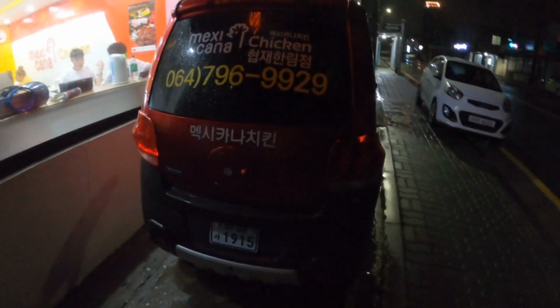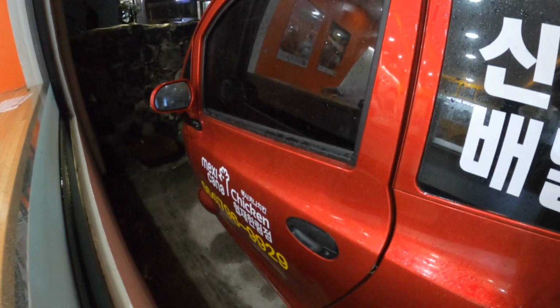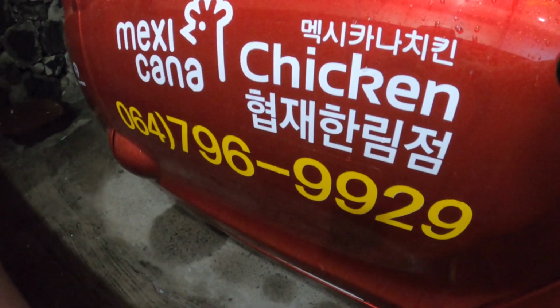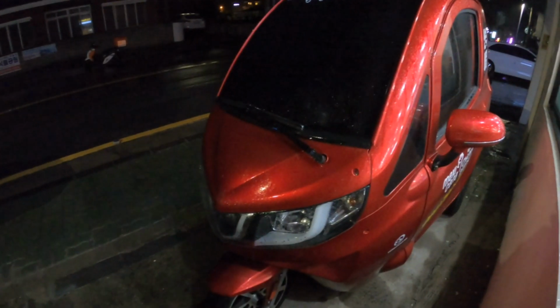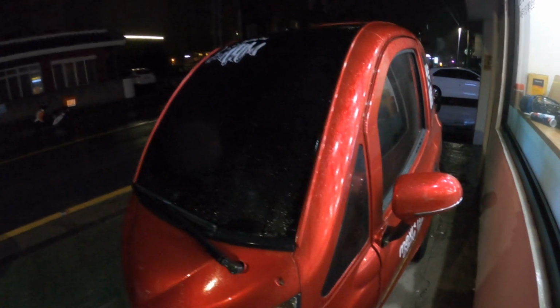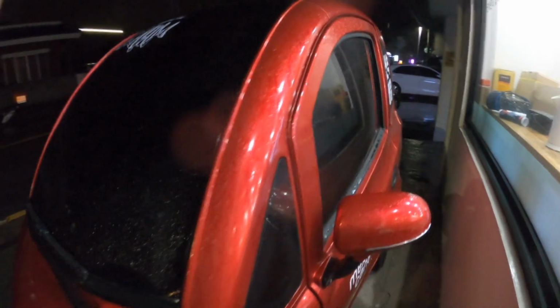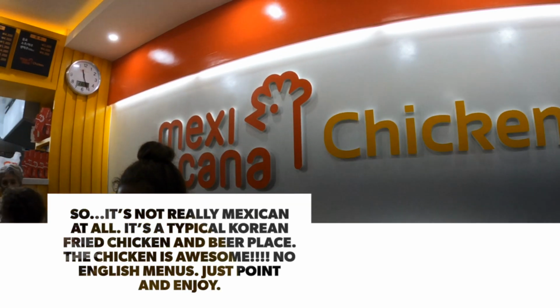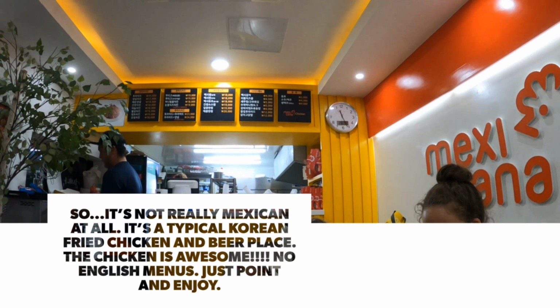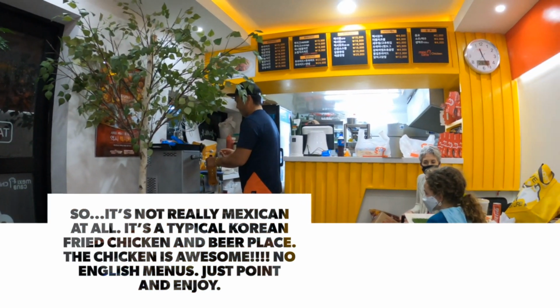So we managed to find honey garlic chicken, we think, and this cool little car at Mexicana Chicken. There's the number. Oh, it's a scooter. So I love this place now because they have food at midnight. Mexi chicken for our midnight meal. Menu and takeaway beer.